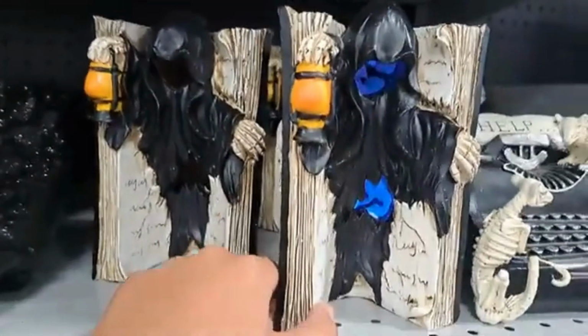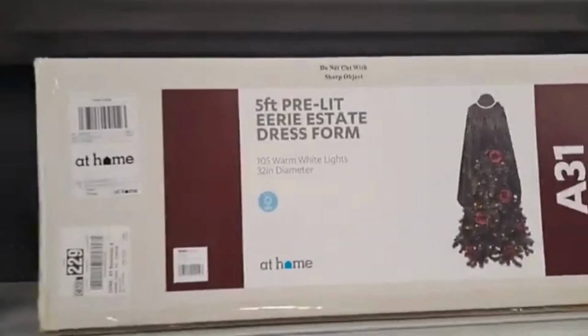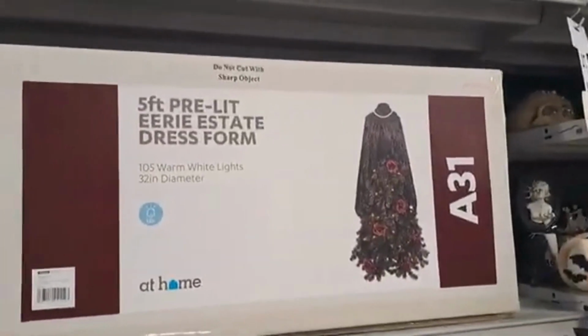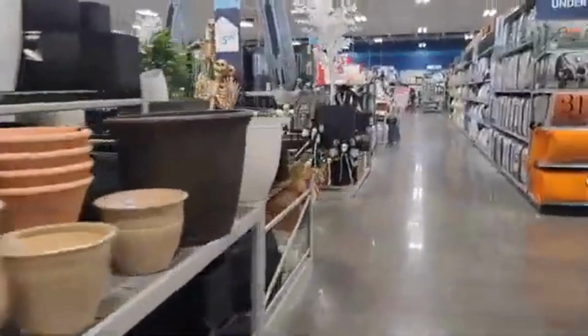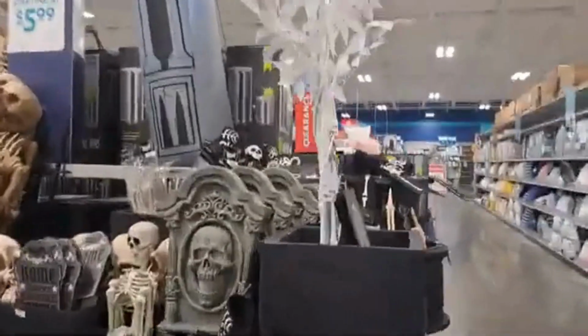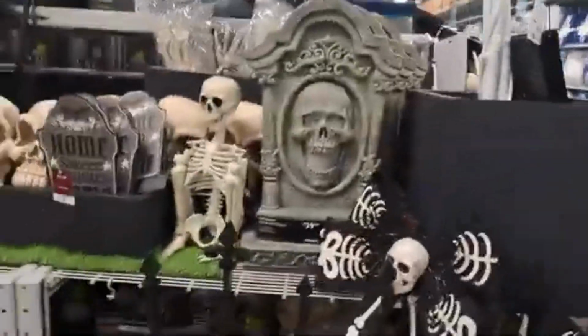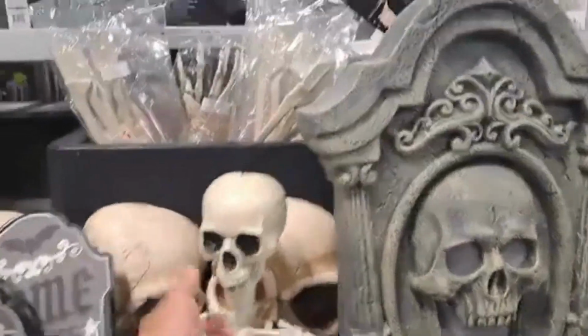Whoa. It's rainbow lights. That's cool. Dude, At Home just has some really cool stuff. A dress on a tree or something. Some spiders up there. Dude, this stuff is sick. Let's go. Ooh. Look at all this. Oh my gosh, I'm really happy I came back. This is the fence. $25, that's pretty good.